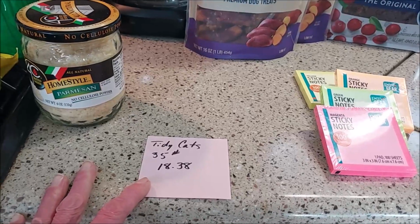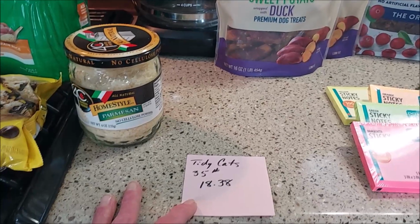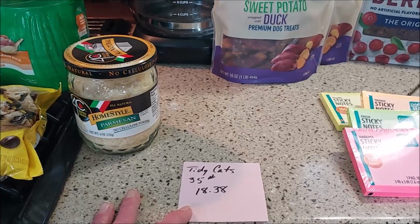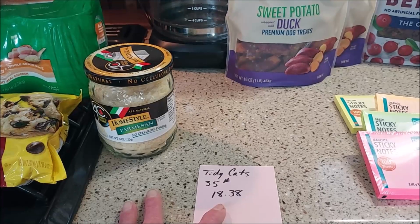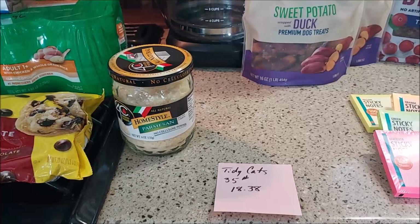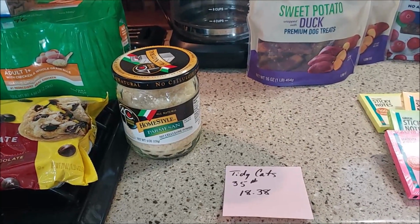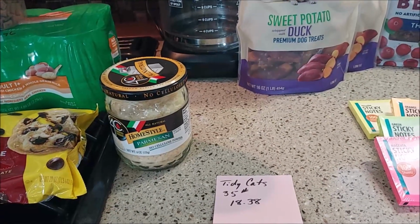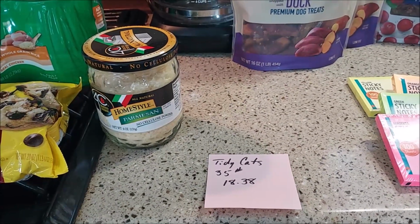Also at Walmart, through shipping, I got some Tidy Cats cat litter. It's a 35-pound tub. It was way too heavy for me to drag it out of the shipping container to bring in here for you. But it was $18.38. I do miss the Sam's brand that they used to have. Cat litter was relatively inexpensive, but they haven't had it for months and probably over a year now. So I got the next best thing. I don't want to run out of cat litter for our cat, Boss.